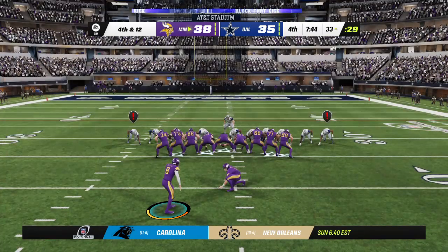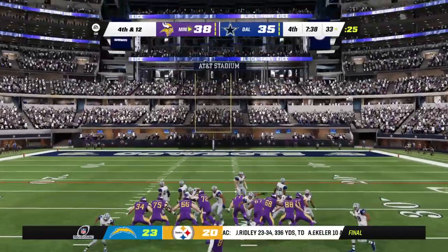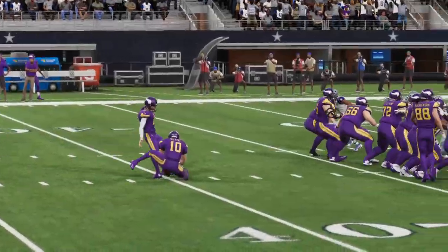This has been an up-and-down, back-and-forth type of a game, hasn't it? Maybe this long drive take a little bit of the wind out of their sails, kind of settle things down a little bit. Hopkins' kick is good, and that will add 3 more to their lead. It pushes it up to 6.